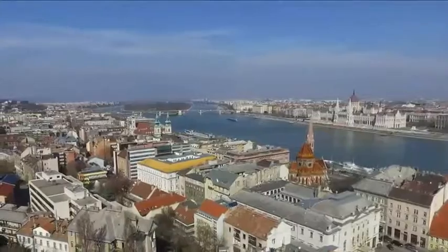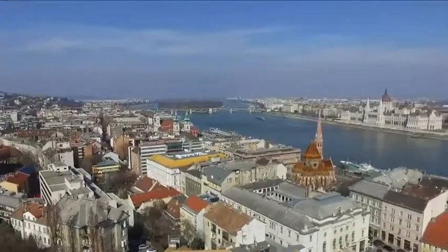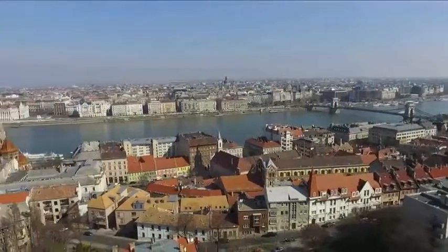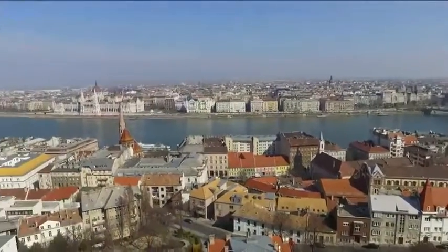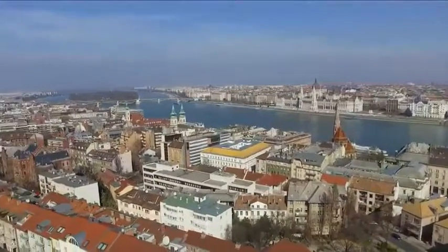The Danube with its beautiful bridges, Margaret Island, the Parliament Building, St. Stephen's Basilica, Gellért Hill with the Citadel and Liberty statue are all part of this view. Those who have good eyes can even spot Heroes' Square with the Millennium Monument in the distance.